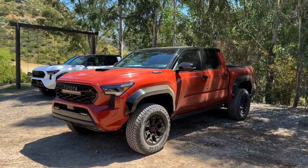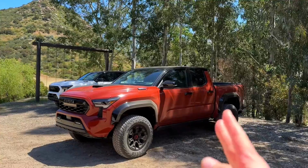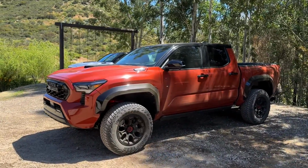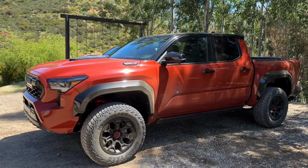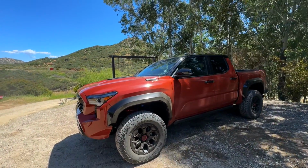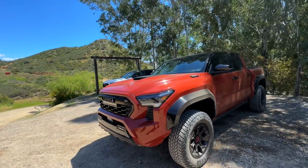But now that I've gone ahead and introduced you to the hybrid Tacoma, let's take a look at the two stars of the show here, the ones that nobody has driven yet because they are hybrid only, the TRD Pro and the Trail Hunter. So we're going to start by looking at the Tacoma that everybody knows and loves already, the TRD Pro. Now this is and always has been the top of the Tacoma lineup in terms of off-road performance, and they wanted to go even more extreme with this one.